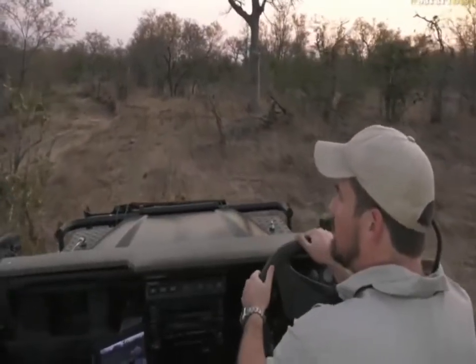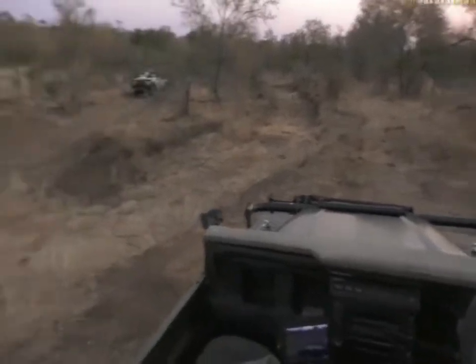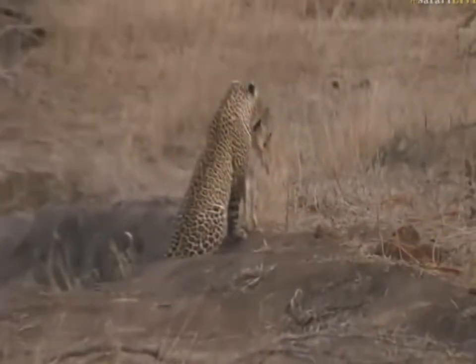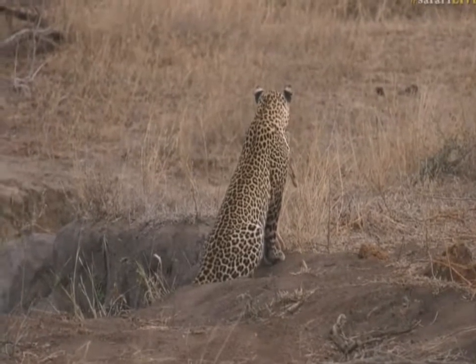The way he's photographing, it is a leopard. There's a leopard right there with a kill. Look at that. Yes. It's a leopard with a kill. It looks like Hosanna. Scrub hare kill. Let's go, guys. How's that? So leopard magic continues. Nice.